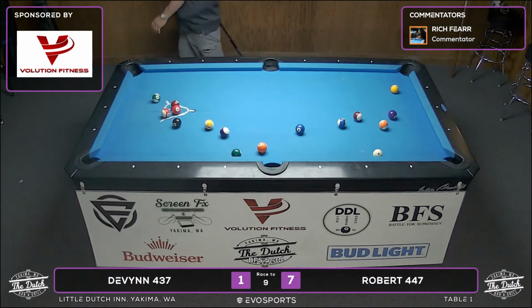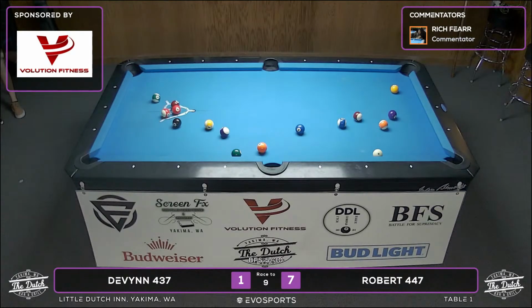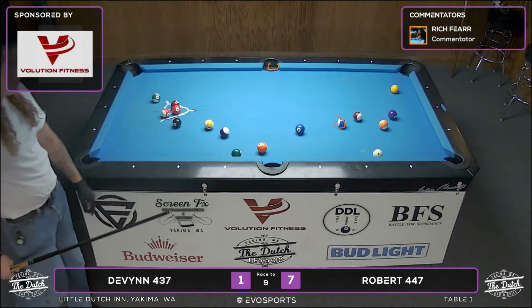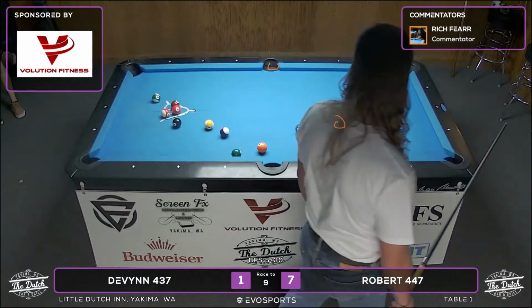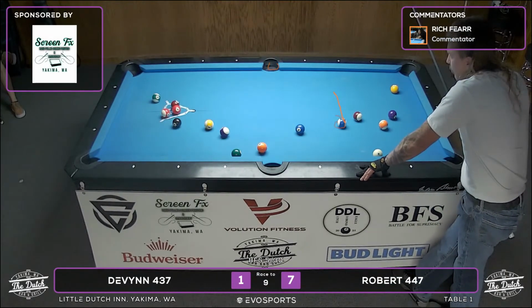Breaks dry. So now Devin will come to the table. For me, I would start with the 10 ball. This one, right here. It has a little bit of an angle. You can't really do a whole lot because the cue ball's on the rail. So just follow it forward into here and then work with what you got.